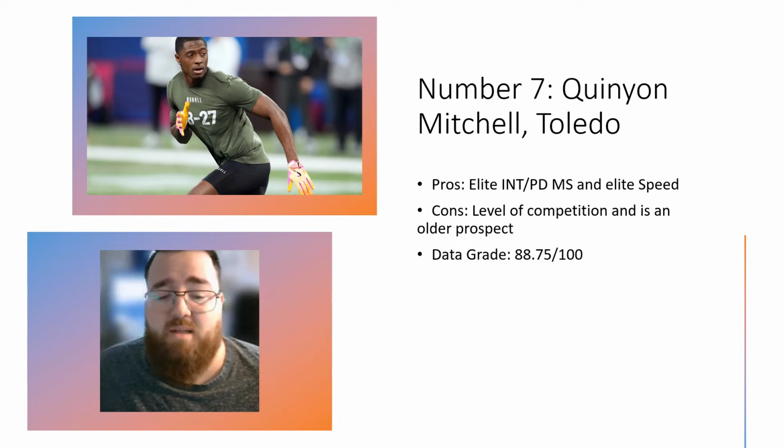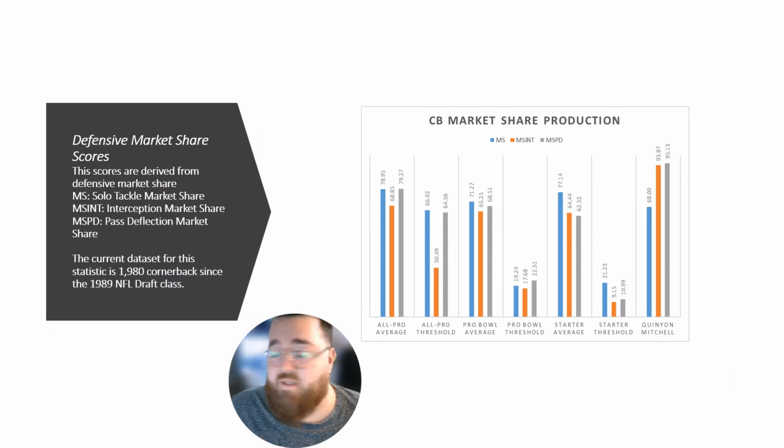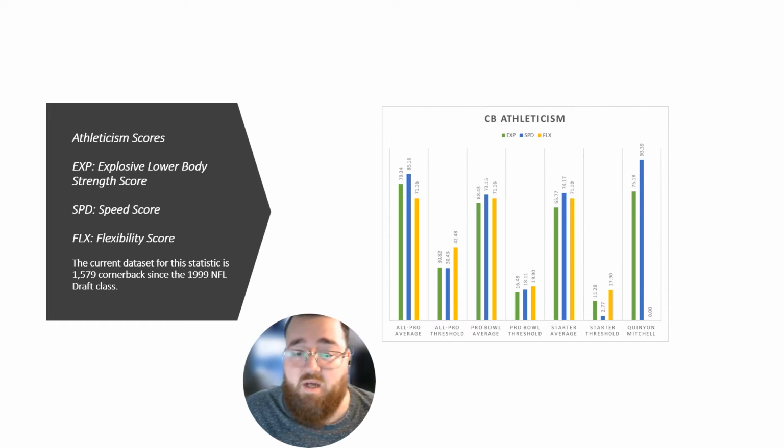And when you add in the fact that he mainly played at Toledo, it does lower his overall potential because of that. I think if Tyrion Mitchell played at Alabama and produced like he produced, or played at a higher level program, I think he would do better in terms of his data. But that's the biggest knock on him, his level of competition. Take a look at his production traits. Great production overall, as you can see in terms of interceptions, pass deflections.